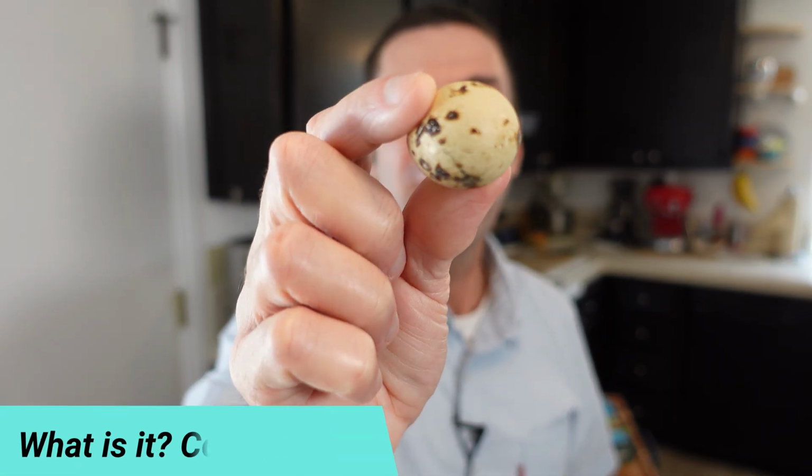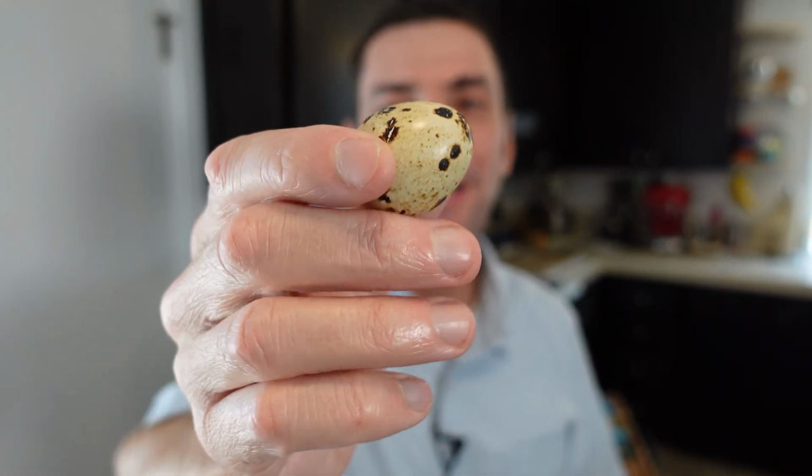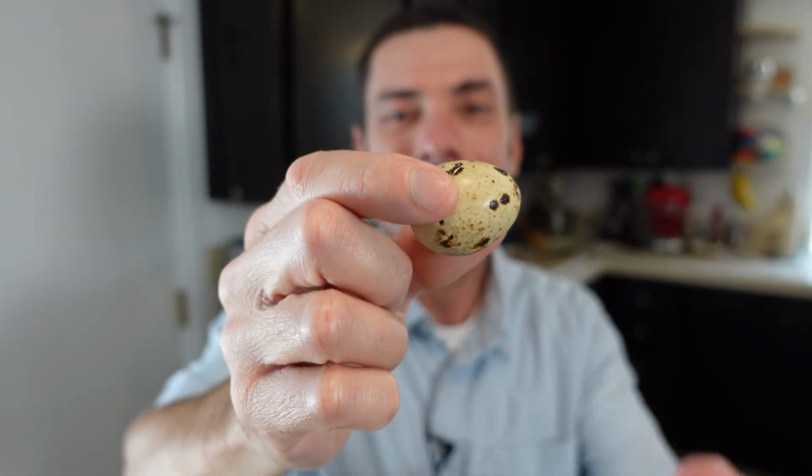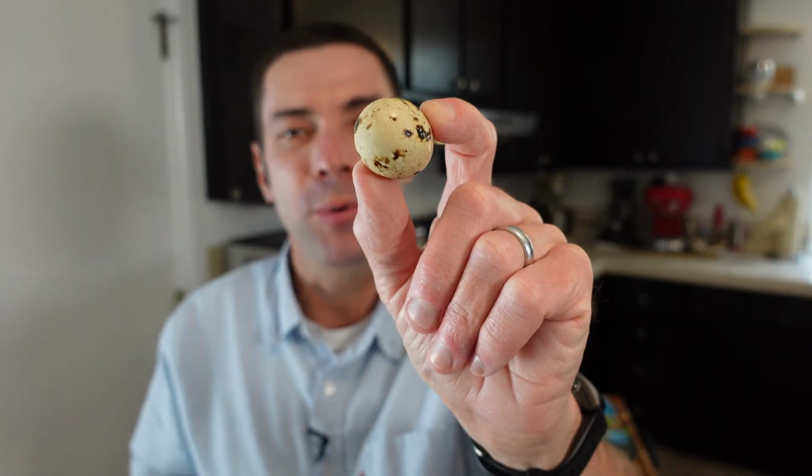For this week's culinary trivia, we are continuing with the small theme. What is this little guy? Do you see this? It's a tiny little thing, but boy, is it beautiful. If you know what this is or you have a guess, put it in the comments below, and I will, of course, let you know the correct answer in the next episode.